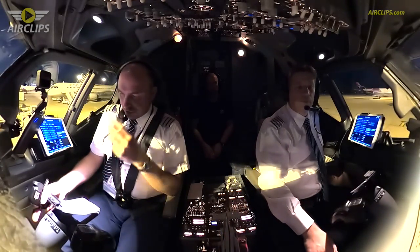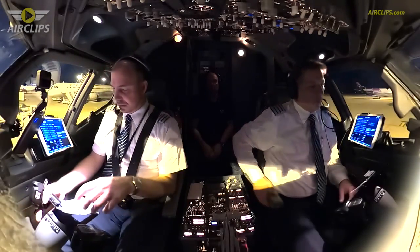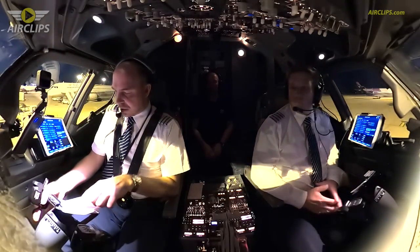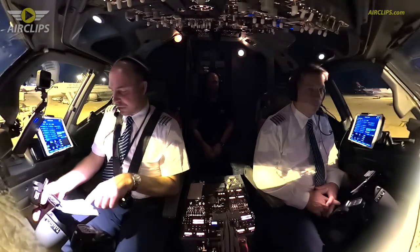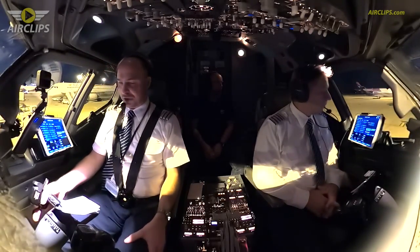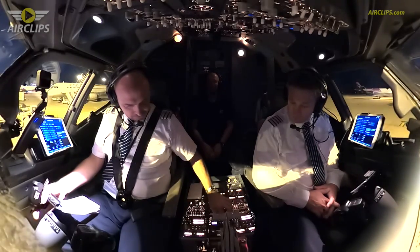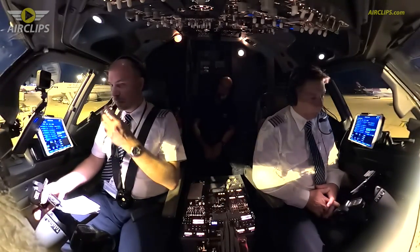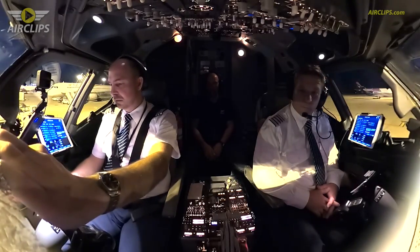EJet 553, requesting the Paphos 2 Bravo departure, please. Paphos 2 Bravo is approved. Okay, cleared to destination Echo Delta Delta Lima, Paphos 2 Bravo departure out of runway 22. Initial climb flight level 200 and squawking 7215. EJet 553, clearance correct. QNH 1007. Okay, 1006 now, EJet 553. 1007. Okay, copy it.